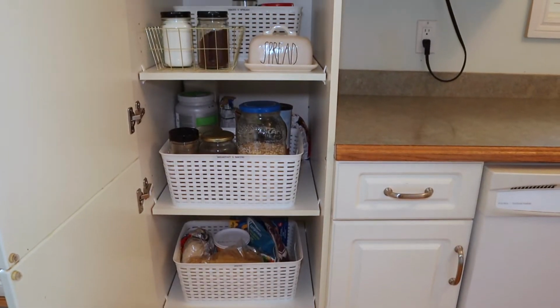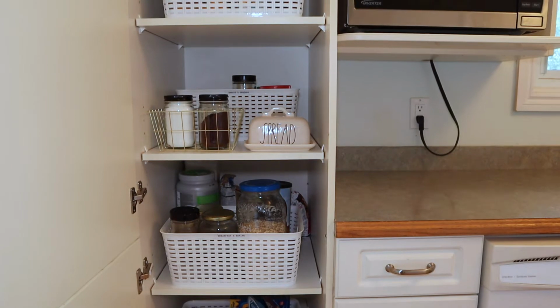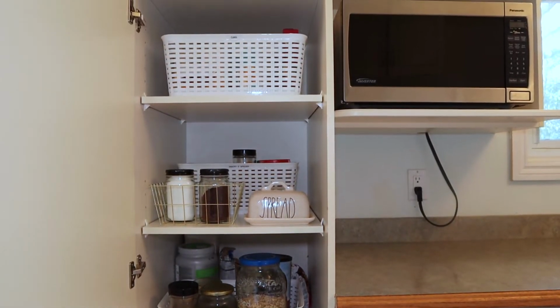My priorities when I set it up were making sure that it was decluttered so I could manage it day to day. I wanted to make it easy to be in the kitchen, easy for meal prep. I also wanted it to be aesthetically pleasing. I wanted it to look cute, but I also wanted to do it on a budget. So those were my main priorities then.